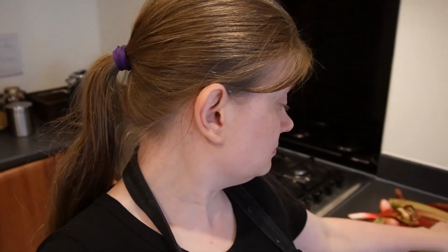Then 1.5 kilos will go into rhubarb wine because I have one demijohn empty and I do not want it to stay empty and not earn its keep in my house. And basically either I'm gonna make really nice wine or I'm gonna make really nice vinegar, very fancy. Either way, great. So experimenting.